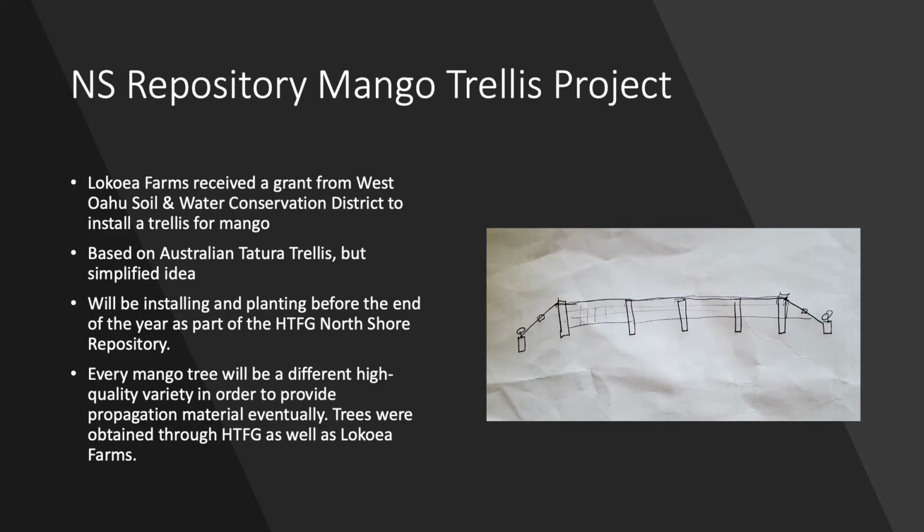We're also adding into this repository a row of mangoes that we're going to be building on trellis. I've been discussing with Peter Solaris in Australia a simplified version of his Tatura trellis. It's not the Y or the T. It's sort of just a single row. It will be less effective against a hurricane, but it will be much easier and cheaper to put in.